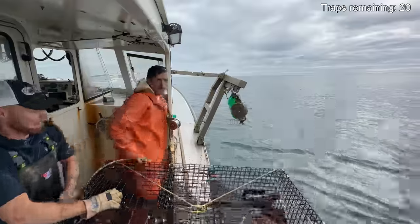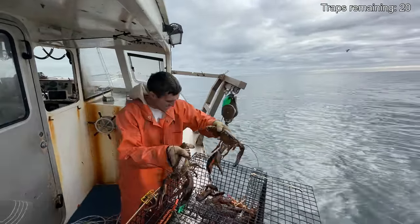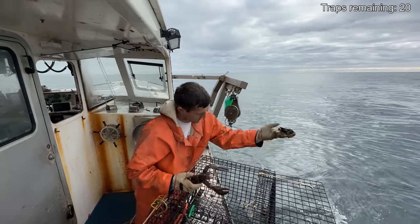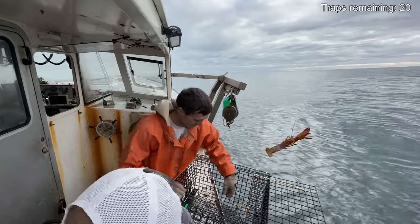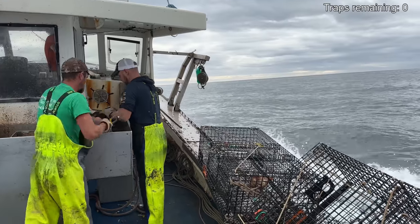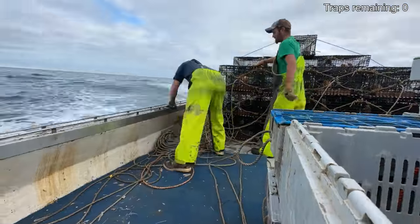So here's the final trap of the day. There's not much in it. Looks like there's a few on camera. Both punch tails. These are all short. Crabbed. Maybe one keeper. Probably not. Little Jonah crab. We're headed to the new spot. So after we get to the new spot, they go back out in the exact opposite order that they came in the boat.